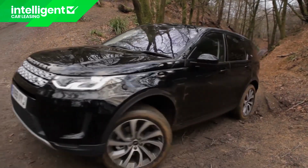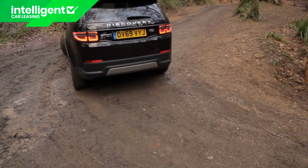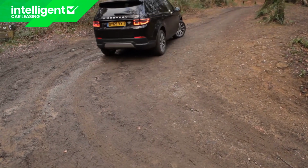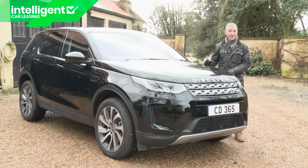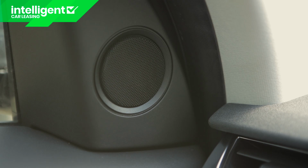What else? Well, across the range, you might be tempted by a range of optional luxury features, perhaps a cabin air ionisation package with an air quality sensor, privacy glass or configurable ambient lighting. Plus, you might like to consider one of the 2 Meridian audio system upgrades. There's a 10-speaker package or a 14-speaker surround sound setup.